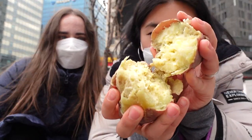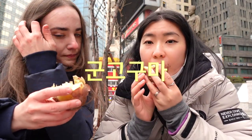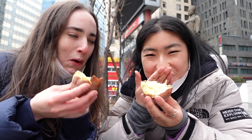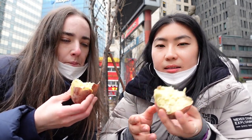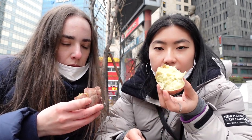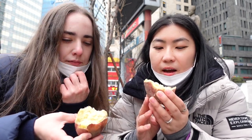Ta-da! Oh, my face. This is huge. Okay, let's try the sweet potato. It's a bit dry. See, with bungeoguma, I was expecting the convenience store style. When I look at those, they look so good and juicy. I think this is like the ones that you could actually make yourself. Steam yourself. I've done this before at home and it looks exactly like this. It's still good, but not as good as the convenience store bungeoguma.